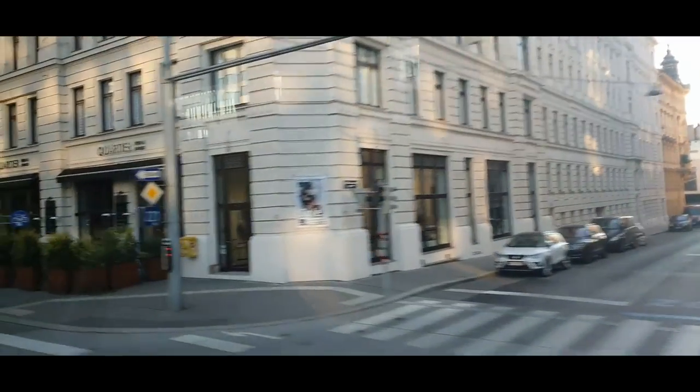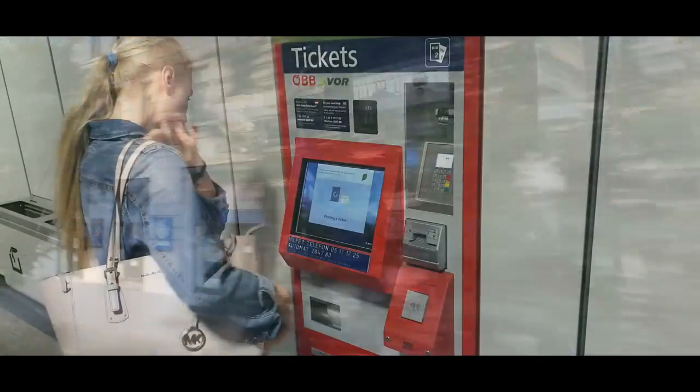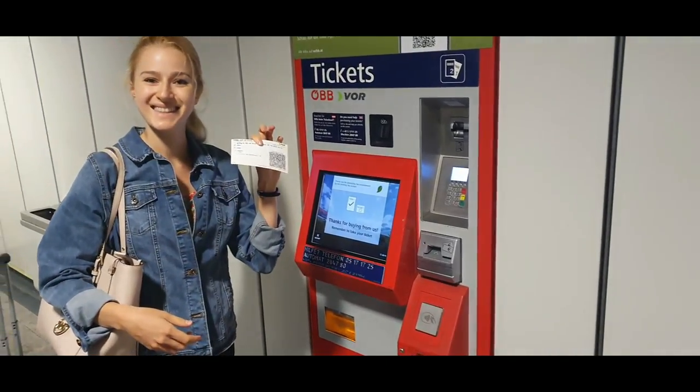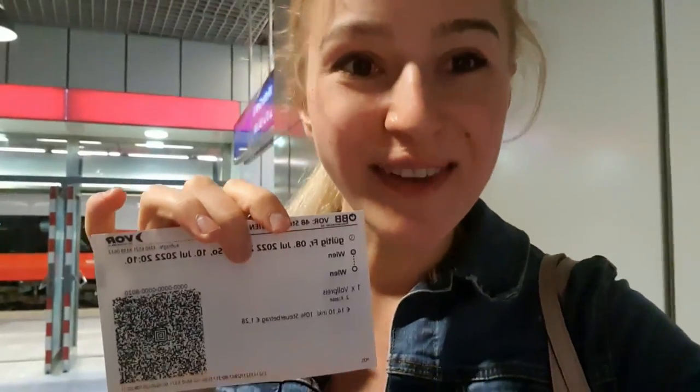We are on our way to Vienna. We're so excited. So we are here in Vienna and we just bought a ticket. This is good for 48 hours. So for 2 days we can use this and it cost 14 euros 10 cents.